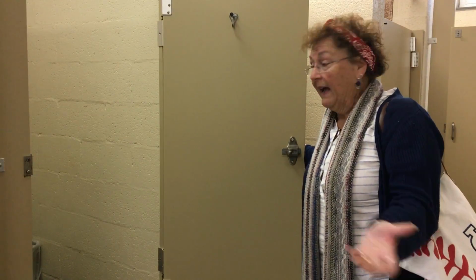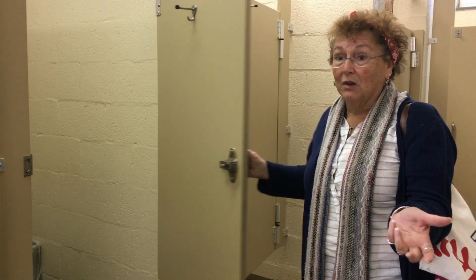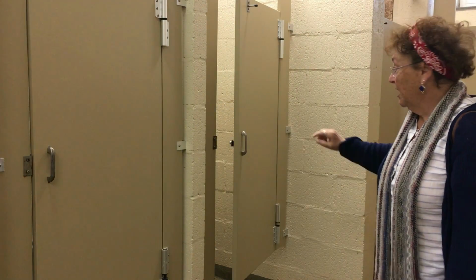New campers may have questions about the bathroom and showering, so come on, I'm going to show you. This is your typical bathroom, nice and clean most of the time. This state park, I think, is above and beyond clean. So now I'm going to show you the shower. This is the typical shower.